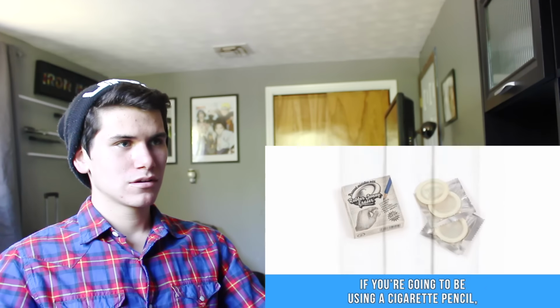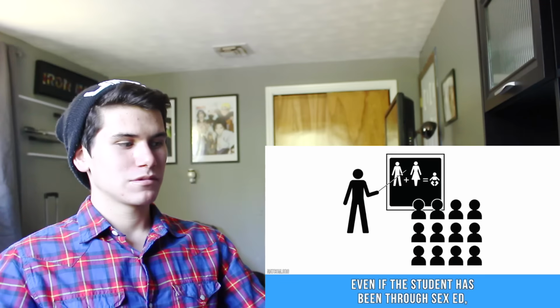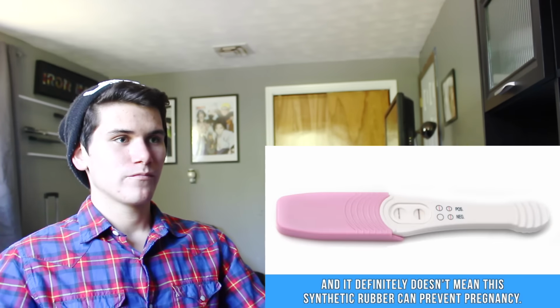Condom eraser. If you're going to be using a cigarette pencil, then you'll need a condom eraser to get rid of those mistakes and prevent any future mishaps, if you catch my drift. Even if the student has been through sex ed, this doesn't make the eraser appropriate. These weird supplies. And it definitely doesn't mean the synthetic rubber can prevent pregnancy.